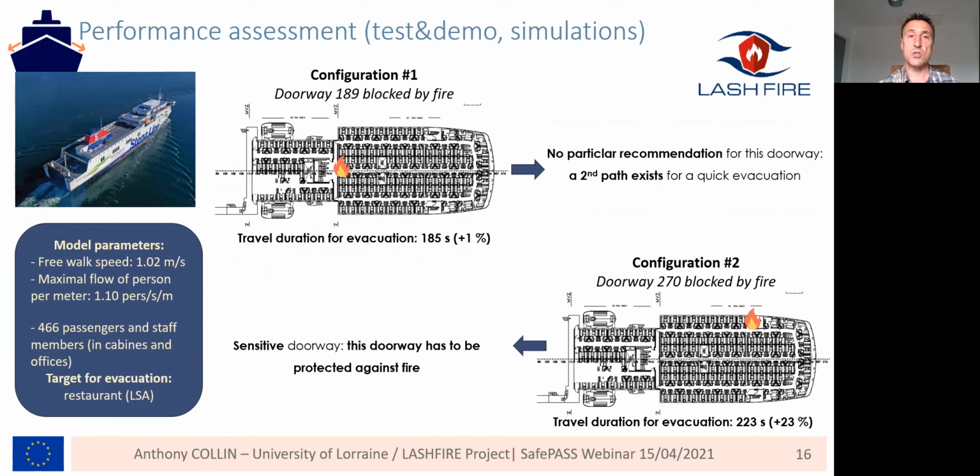Then what we did was to put some penalties in some parts of the ship, considering, for example, that at this place, which is a very important door for this deck where all the passengers are, if a fire occurs here, this door can no more be used and people have to find another path. And these are also two important places because here you can find some stairs towards the upper deck where the restaurant is situated, and this restaurant is the life-saving appliance. So we can compute again the new situation and find whether or not the time is affected by a possible weakness on this area.